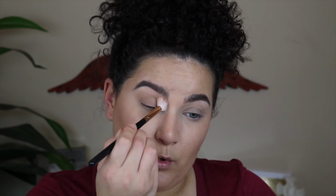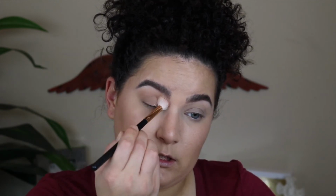Also, just to add a little bit more dimension into my eyeballs, I meant to do this a second ago, I'm just going to take a big blending brush and run some of that bronzer into my crease. So if y'all can see the difference, it makes a big difference. This is the way I go anytime I do just a natural look. I'll just throw some bronzer or contour into my crease.